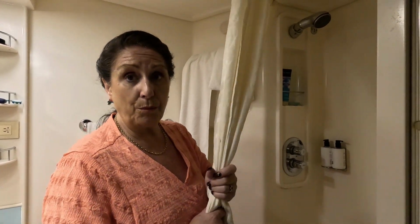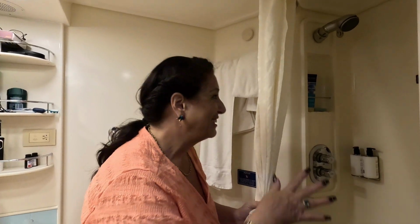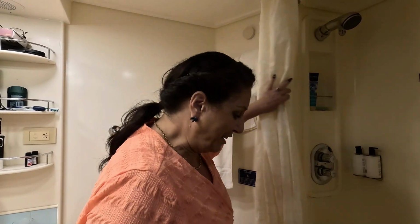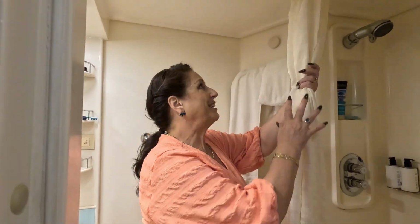And we'll get to this in a minute. That's not us doing this, the light is on and off. So what we found is when you're inside the shower, when you're getting washed, your elbows touch this shower curtain and it wraps around you, and it's completely horrible. But I didn't have the wrapping around problem.